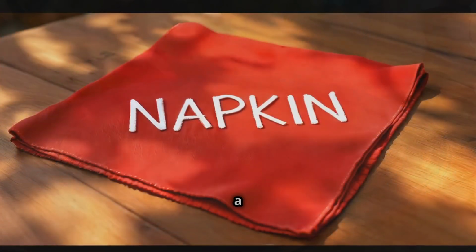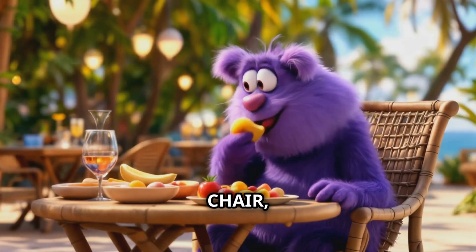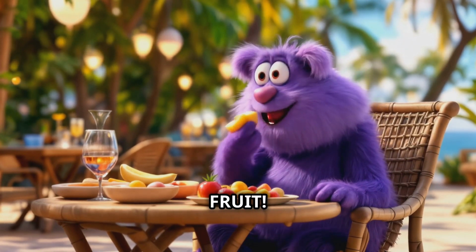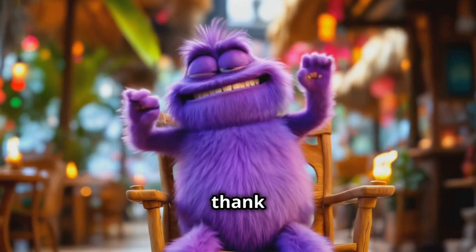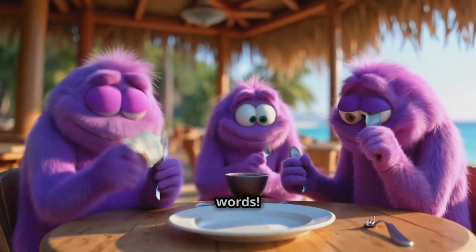Fantastic! There is a napkin to wipe your hands and mouth. Napkin! There is a chair. Polly Glotty's friend is sitting in a chair at the table eating fruit. Great job, friend! Thank you for helping Polly Glotty and her friends learn new English vocabulary words.